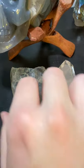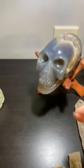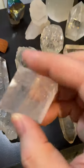The Marian quartz. And if you don't have one, get one. Very great to meditate with. More of Lemurian. This is optical quartz.